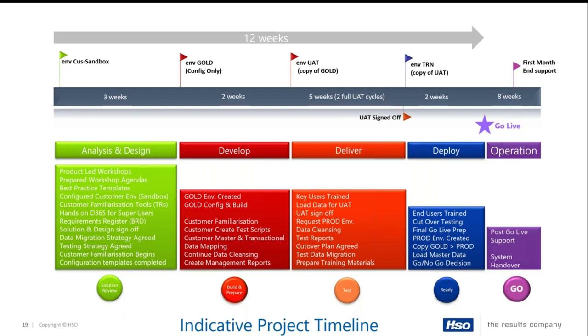And then we can start the deploy phase. The deploy phase is all about preparing for go live. So in this 2 weeks, we'll do final cutover testing. What this means is we go through and support that process to ensure that you can extract, transform, and load your data to go live with. We ensure that we copy our configuration build into production and work with Microsoft to ensure that that happens in a timely manner to allow you to go live within 12 weeks. And then following that, we then support you for 8 weeks, including the first month end support, and ensure that we operate the system handovers to make sure you're self-sufficient to move forward.